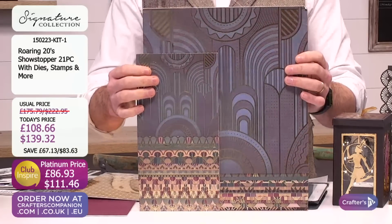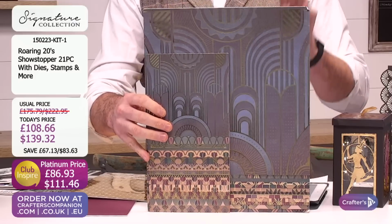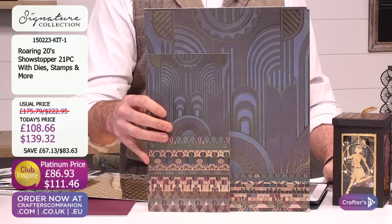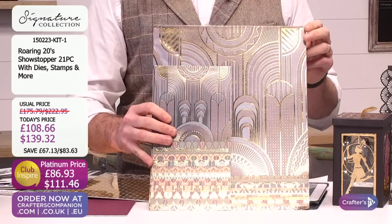It's a miniature version of your 12 by 12. So the 12 by 12 and the 6 by 6. I know we always say this, and I'm as guilty as anyone for this. I think this is the most beautiful paper we've ever done. I say this on every launch. I know what you mean, though, from what you were saying as well, but then you look at that.